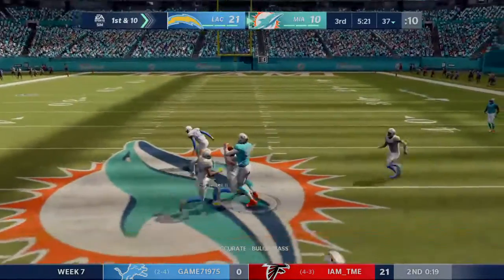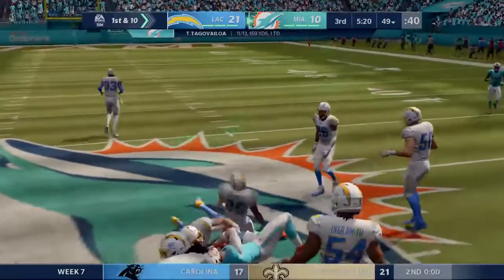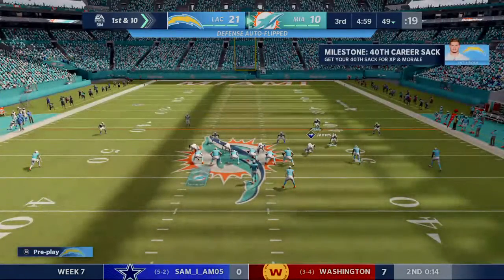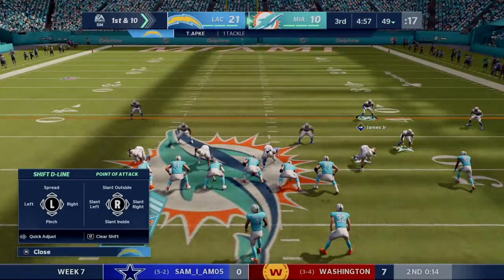Now an open man. That's the tight end, Gesicki. It's complete. And getting this just shy of midfield. They'll spot it at the 49. It's a pickup of 12. Second play in a row with a 12-yard gain.